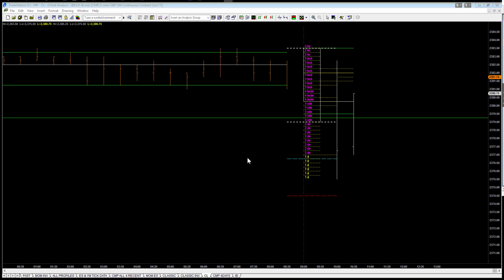That would be surprising to me, but this area of low volume right in here is at 80.75. Did we hit that? Yeah, 80.75. We just hit that. I wouldn't be too proud.